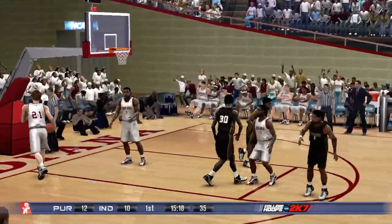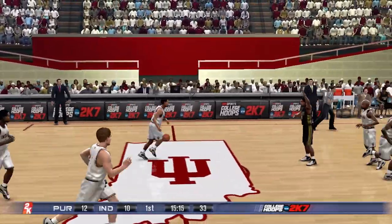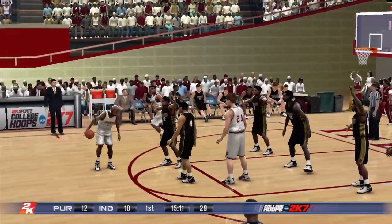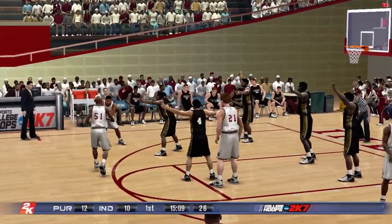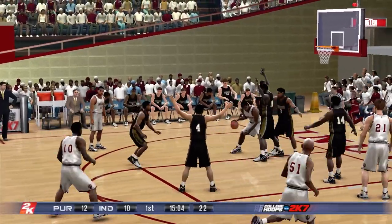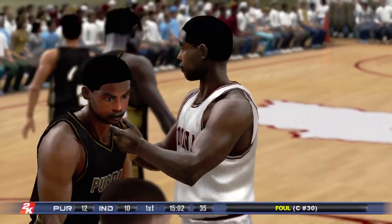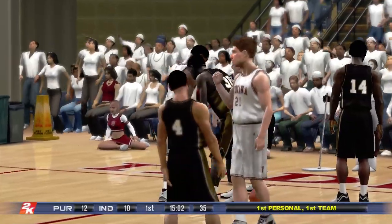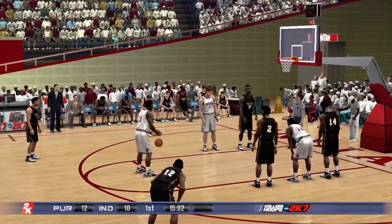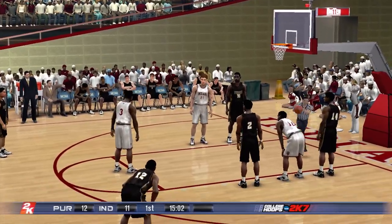He completes the 3-point play. Number 21 inbounds the ball. Just over 15 minutes left in the half. Number 51 dishes to the perimeter. Number 3 catches it out left. Releases. Misses, but he'll get 2 shots from the line. That's his first personal foul. First team foul. Makes it, and the next one could tie it up.